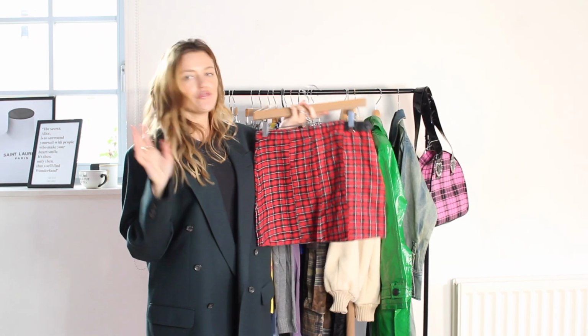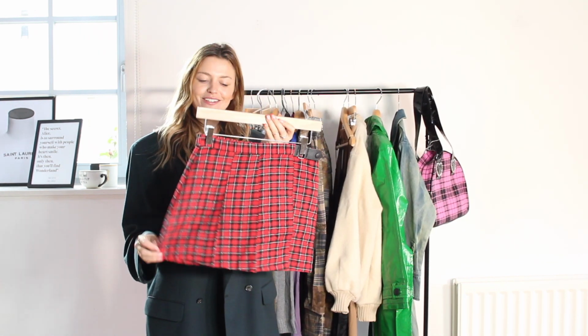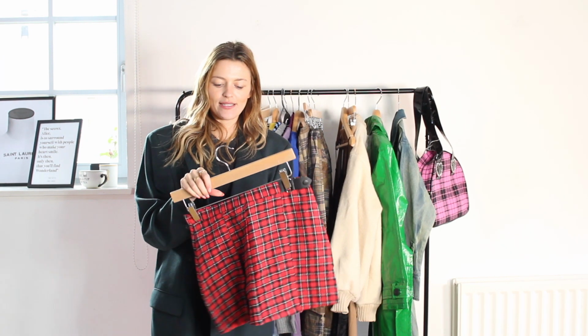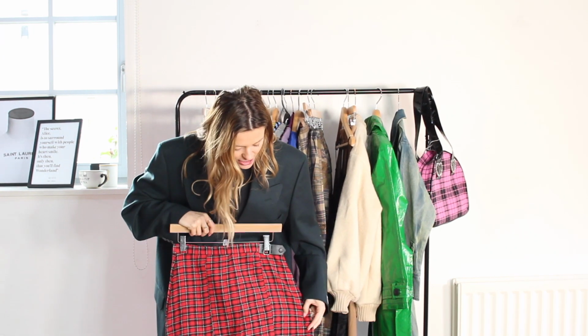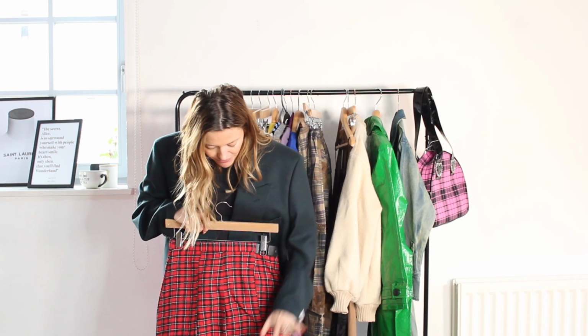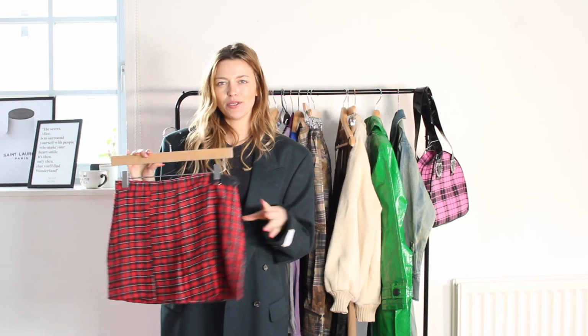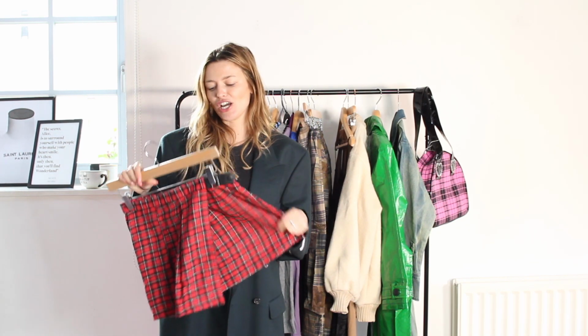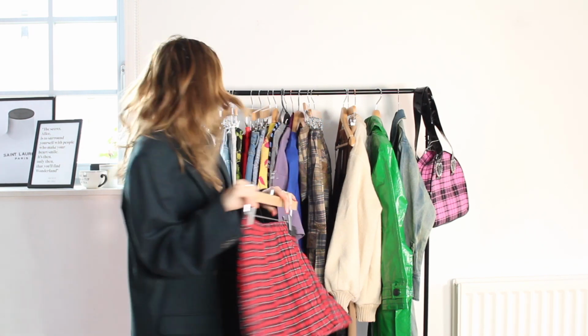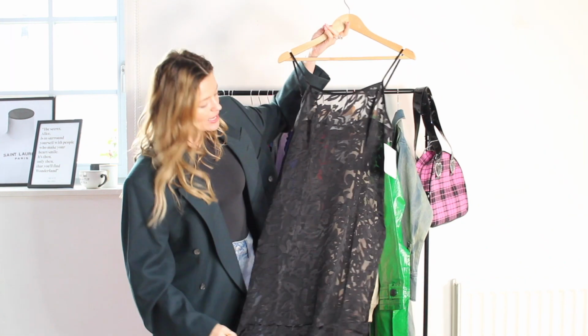If you're like me and you've already seen this trend before, you will have 100% had a cute little red tartan skirt in your wardrobe. This again is Tammy, and I just love how it's got the little buckle in here, and it's giving me Burberry vintage vibes. Knee-high chunky boot, black roll neck, big oversized black jacket. Easy, good to go.